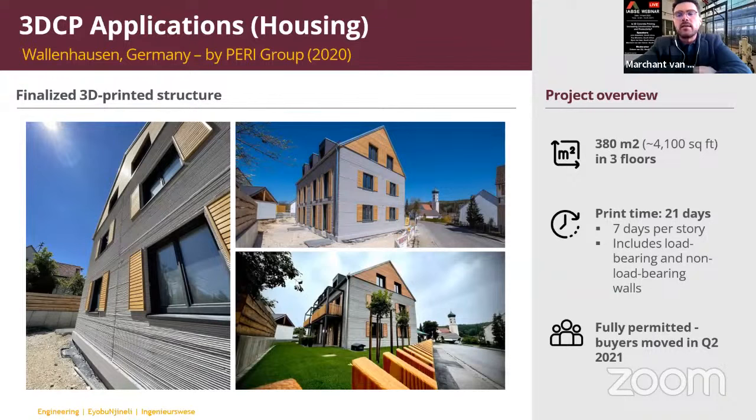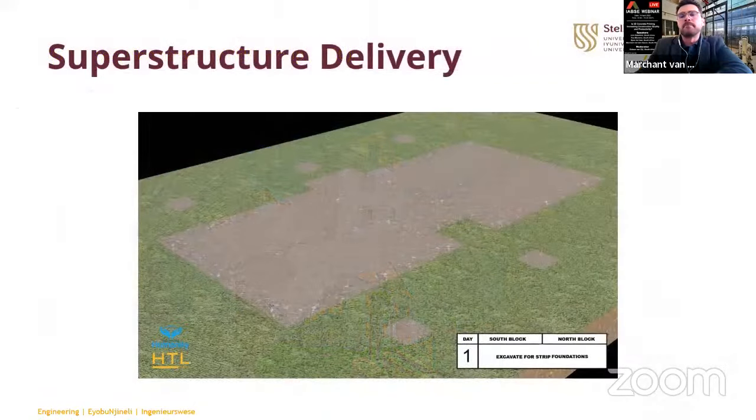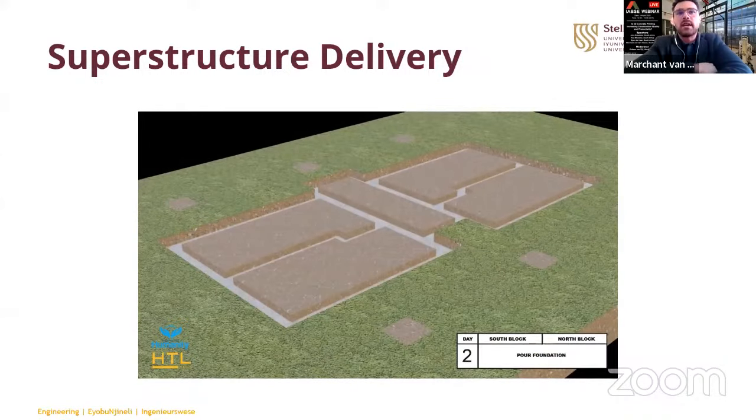So what I'm hinting towards here is that yes, 3D printing is fast, but fast walls don't constitute fast buildings. So it's very important to consider the ancillary construction components and leverage this quality, the accuracy of your placement, to achieve productivity on the building site. So what I have over here is a methodology that we use at HTL where we leverage prefabricated components.